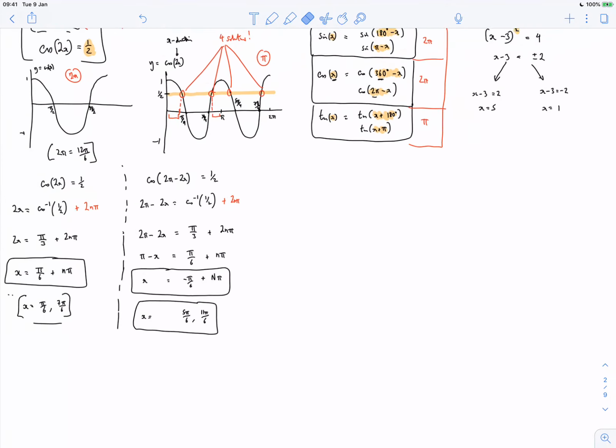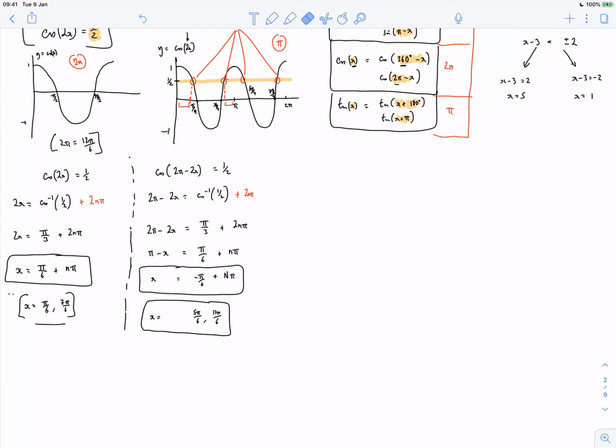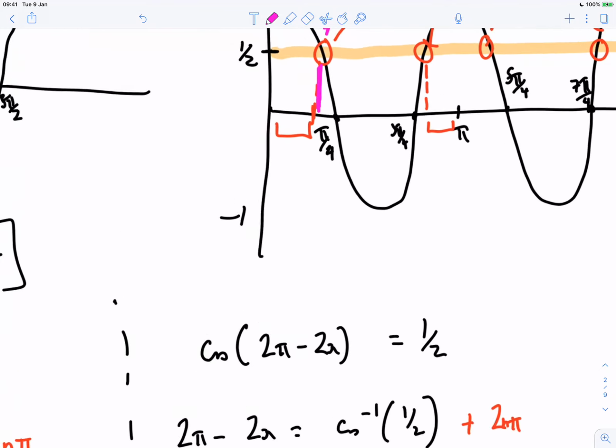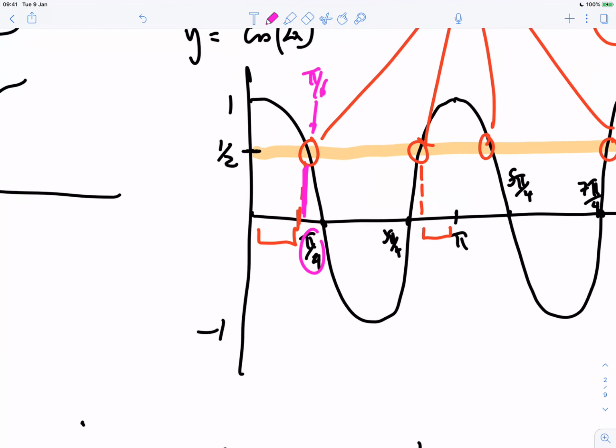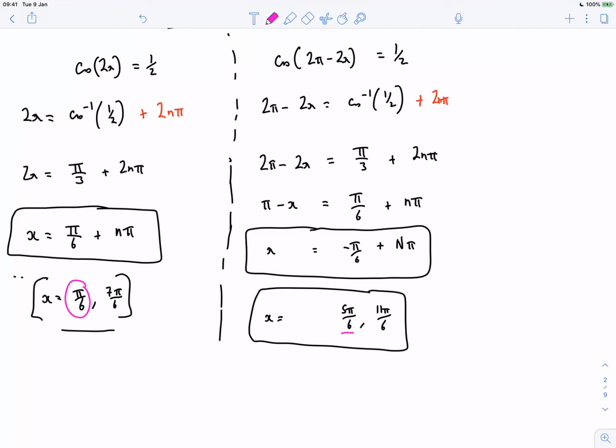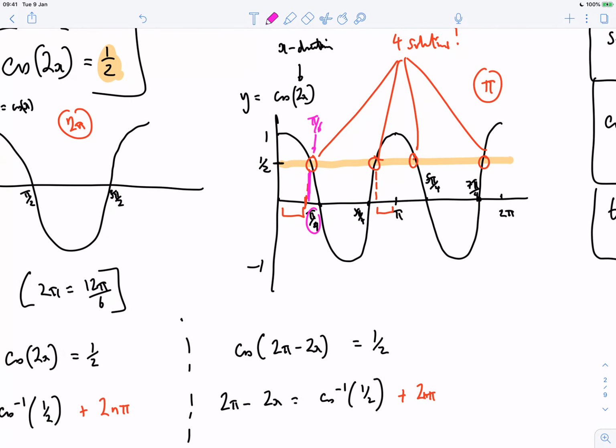Okay, so can you see where those things correspond to on this graph? Where's pi over 6? Pi over 6 is this solution here. Can you see why? Because it's just under a quarter of pi. And then what's the next largest one? Well, it's 5 pi over 6. So 5 pi over 6 is here, which, if you think about it, is 1/6 of pi under a whole pi.